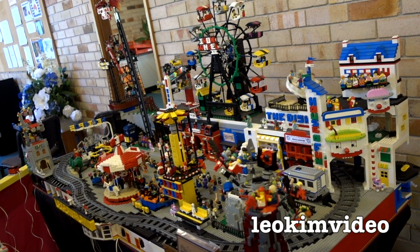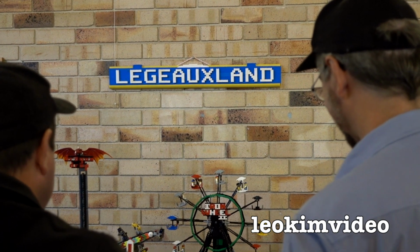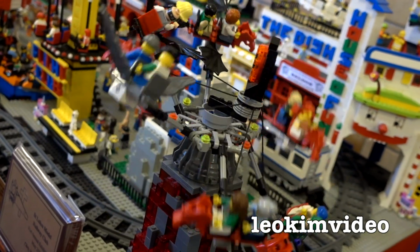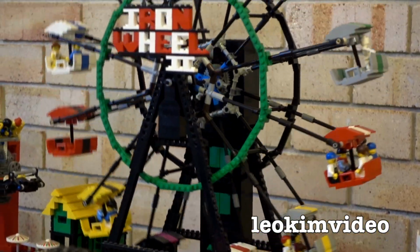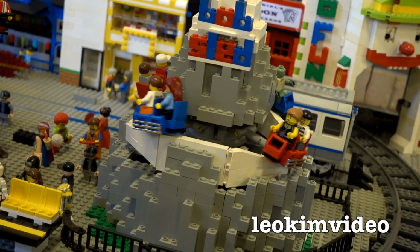The next wondrous display we'll take a look at, I say it like this, Legoland, but apparently with European flair, it sounds like this, Legoland. It's presented by a gentleman called Richie Doolan. I've got to know Richie over the years. Fantastic Lego builder, I can tell you. He really tackles some interesting things. He showed me on his phone pictures of Thunderbird craft that he was doing.